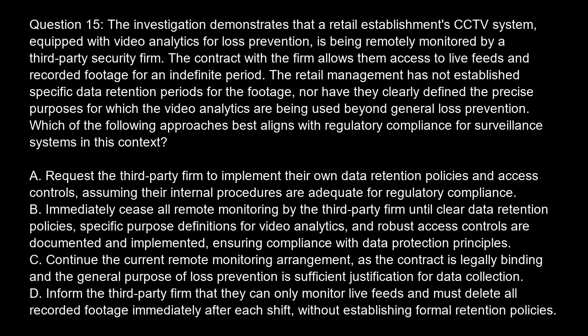Question 15. The investigation demonstrates that a retail establishment's CCTV system, equipped with video analytics for loss prevention, is being remotely monitored by a third-party security firm. The contract with the firm allows them access to live feeds and recorded footage for an indefinite period. The retail management has not established specific data retention periods for the footage, nor have they clearly defined the precise purposes for which the video analytics are being used beyond general loss prevention. Which of the following approaches best aligns with regulatory compliance for surveillance systems in this context?